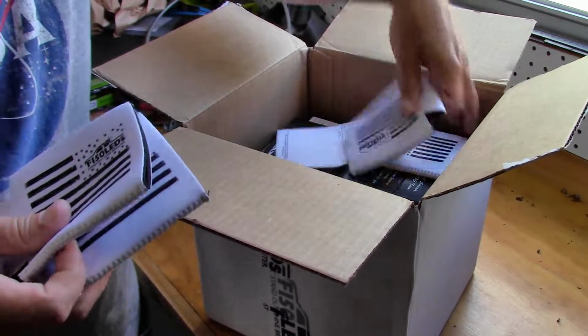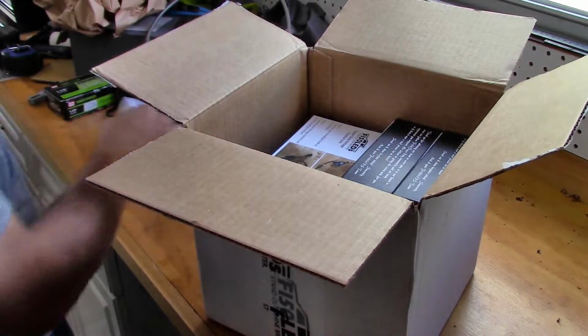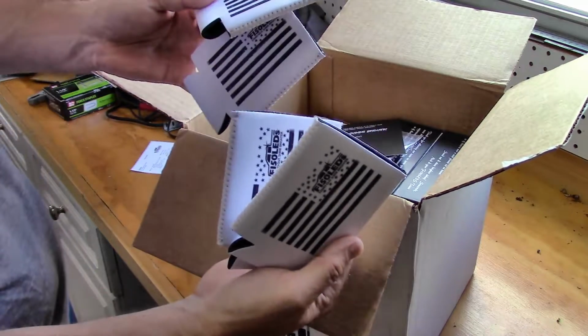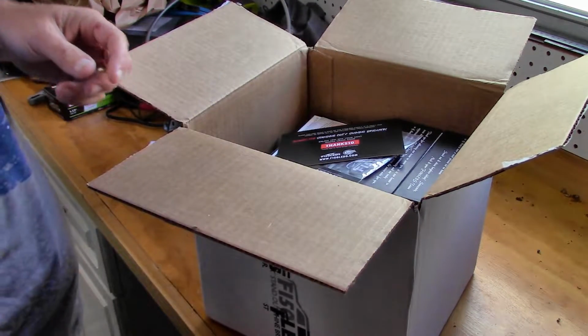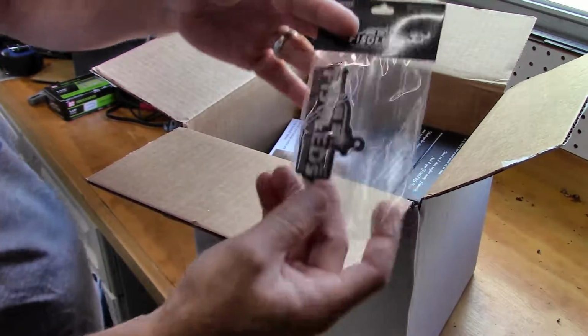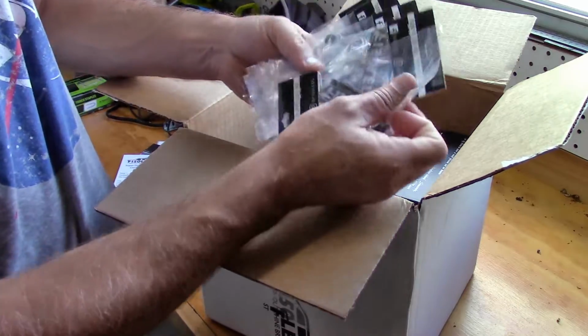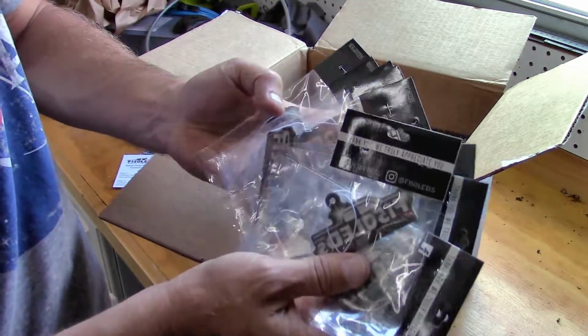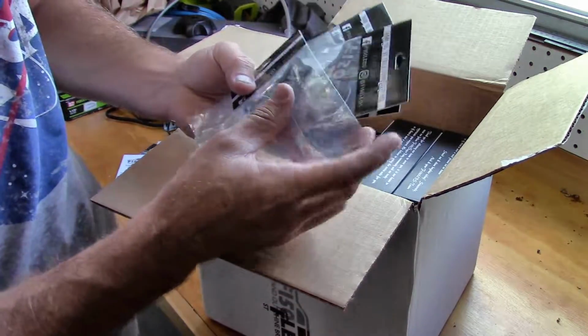Dang, look at all these koozies. Got down there, quick. 4 koozies. Guys, this is awesome. There's an air freshener. Nice. Look at all these air fresheners. Anybody feeling smelly these days? I can hook you up.